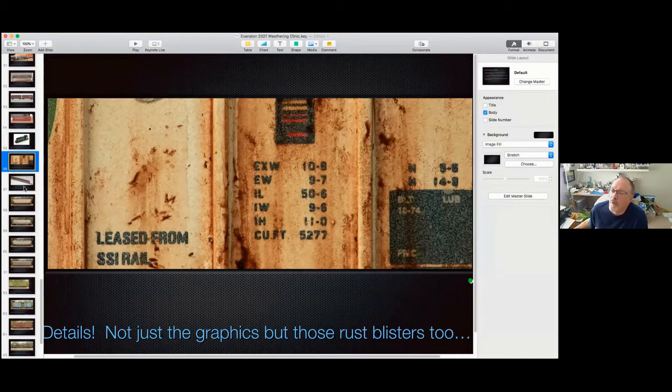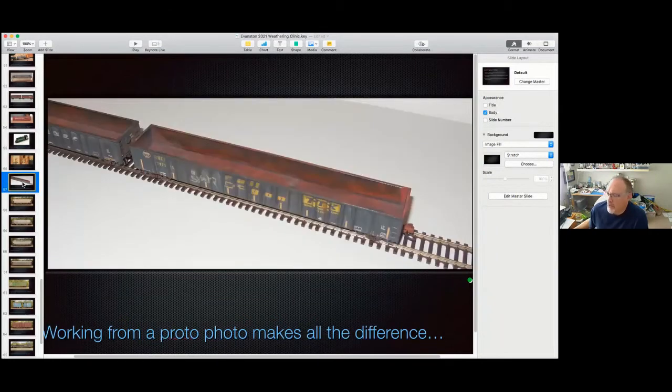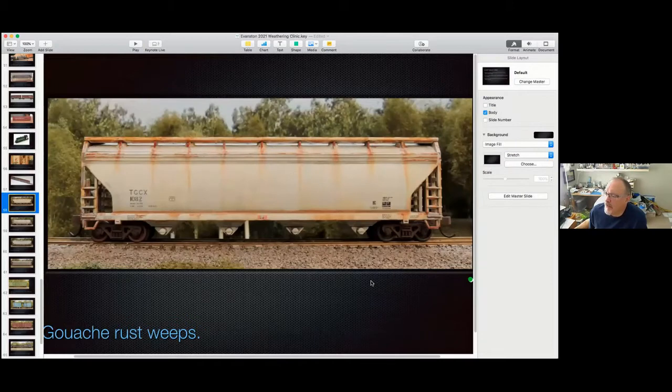And the color of the rust weeps is consistent. These are mine. We looked at these. These were all done from photos, this series of gondolas. Okay, I'll let the model speak for itself. This is mine. Gouache rust weeps off these walkway stanchions. The color is a little less than believable. I'm looking at this now, going, yeah, it tells a story, but I don't like the color now. I would probably go back in and redo that, but that is my model and it's one of my earlier works.